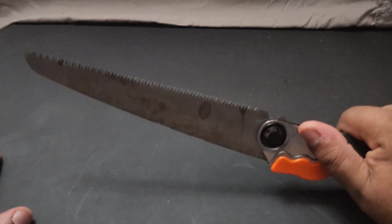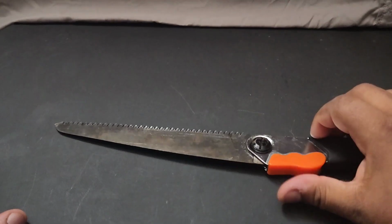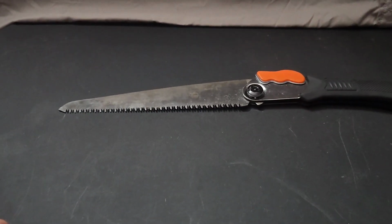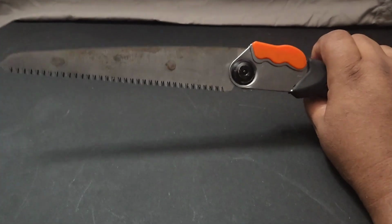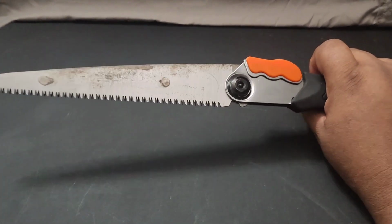I say this saw would be used for, probably, small to medium-sized branches. Nothing too heavy, but you can build a fire with it, and you can build kind of a small shelter. It can also be used for self-defense as a weapon. I like this little saw, and like I say, this is the one I carry in my everyday bag.